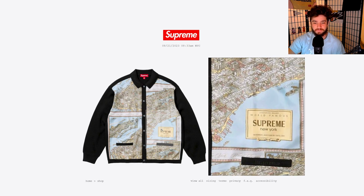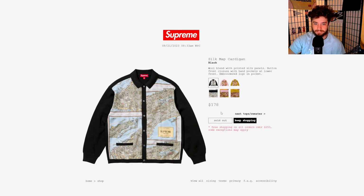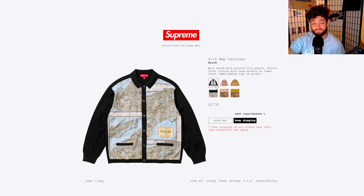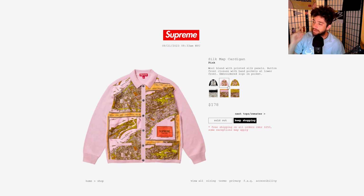Huge layout of Manhattan, New York. Super dope, honestly. The Hudson River. 3 different colors. I just don't really like the cardigan look to it, to be honest. Like, I just can't really see myself rocking this piece. It's a pretty hard piece to pull off, in my opinion. But I do like that it's sold out. It's high quality, cut and sew. We love to see it from Supreme.